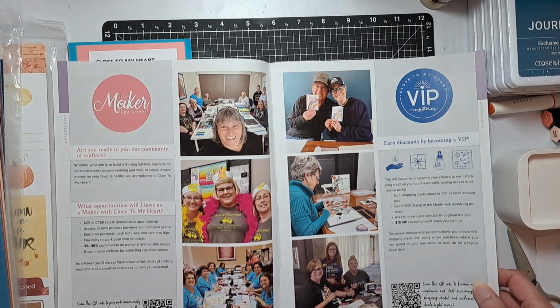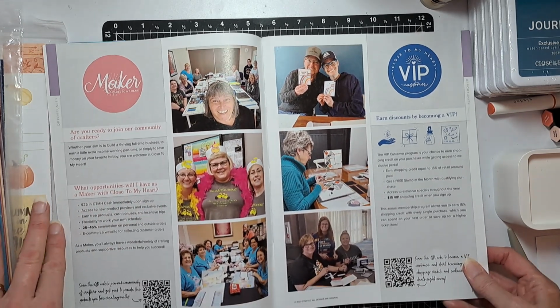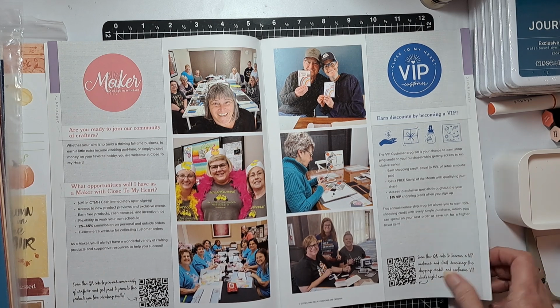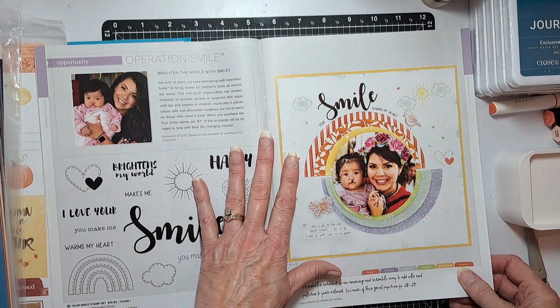With the Maker program, you have to sell to yourself or other people $300 per quarter. If you don't make that, they will drop you down to the next level. Okay, let's turn the page.